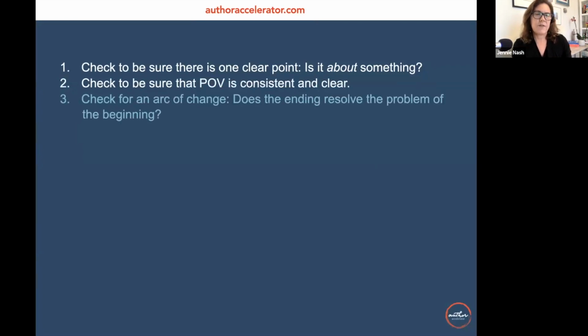We want to check for an arc of change. That's what a novel is about, is we come to watch people change, and we come to watch them change emotionally, which is why the inside outline is so powerful. We don't come to watch them move through an arc of change that the plot is driving. We come to watch the one that the emotions are driving. And we want to see the ending of the book resolve whatever problem was presented at the beginning of the book. That's what we're here for.